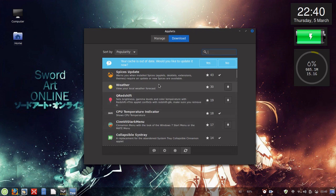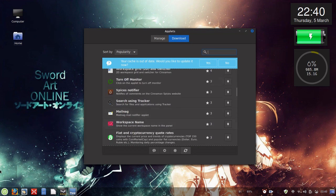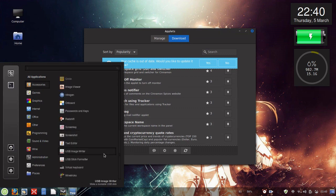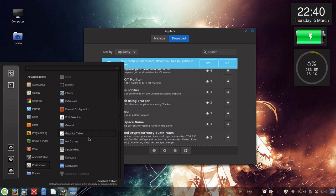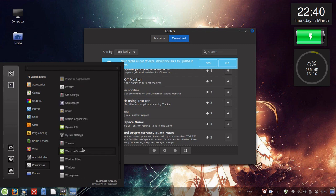It says it's out of date, but you can put CPU monitors down on your screen and all that kind of stuff. You have desklets, which are your widgets. You can customize virtually anything. You have more than one panel if you want. You can put this panel anywhere on the screen, and you have some privacy options as well. I honestly have never ever had a problem customizing Cinnamon the way I want to.